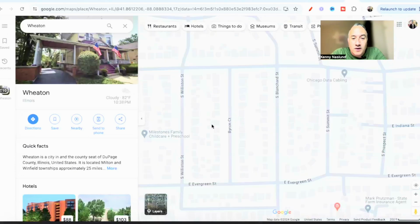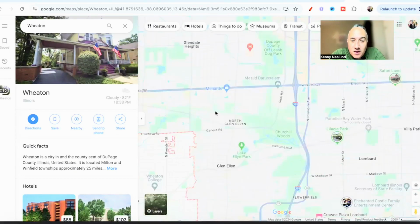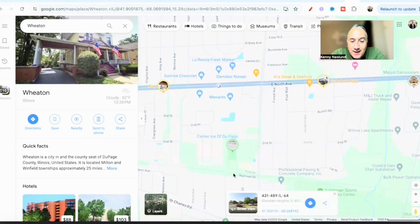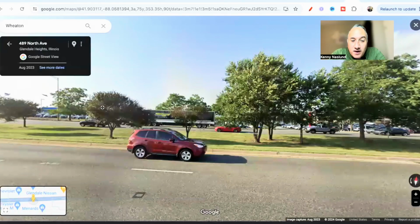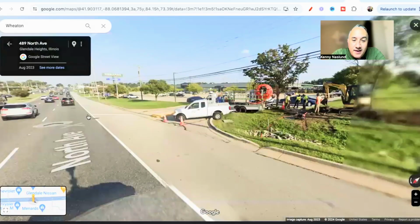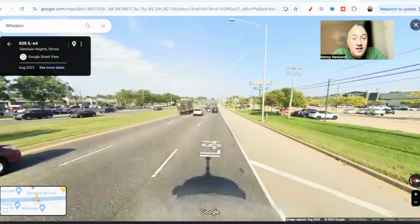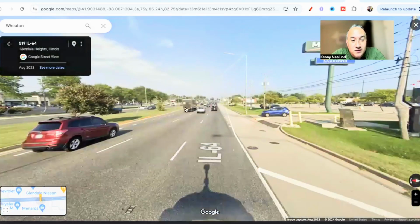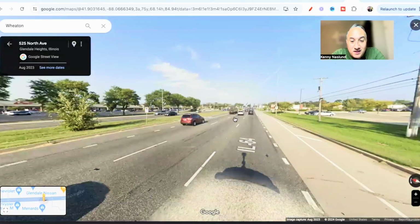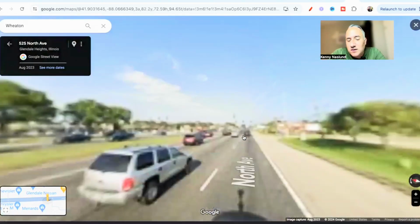I'll kind of give you a quick look at North Avenue. It's a little bit busier highway. You can see it has more lanes, three on each side, kind of a little bit more industrial, but it gets you into the city, has a lot of shops. As you can see, there's bigger trucks, or trucks like these, like the UPS trucks. You don't see that on Roosevelt. So it just kind of depends.